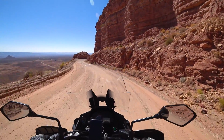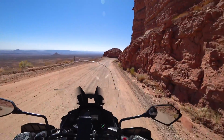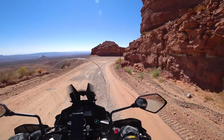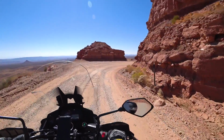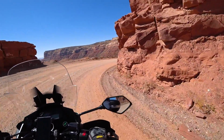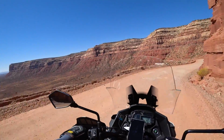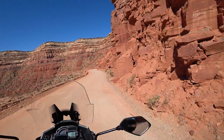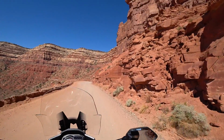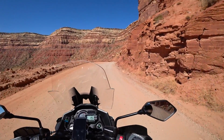A mining operation out of Texas was mining, I don't know if it was zinc or what it was up here, or wanting to. I guess they had the mineral rights. So they built this road down the Dugway here to get their trucks, their ore off the mesa up there, off the top, down to Mexican Hat. That's what the road was built for. I couldn't imagine bringing a truck full of ore down this thing. That would be treacherous.